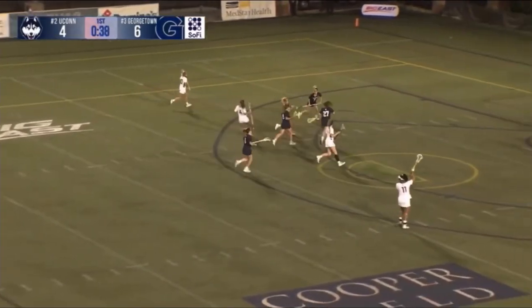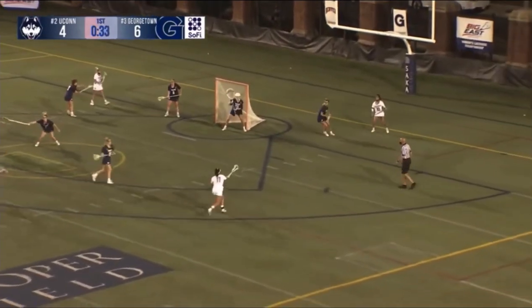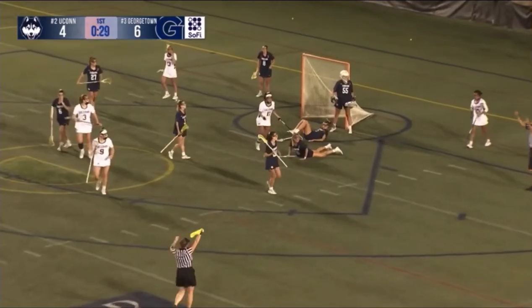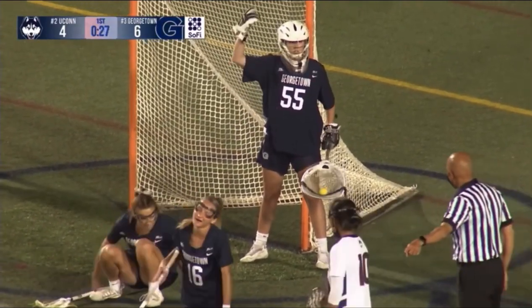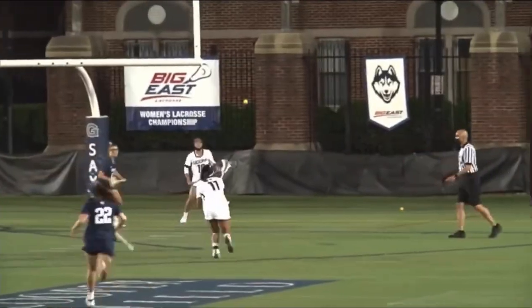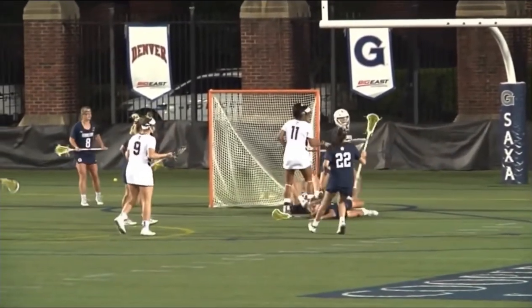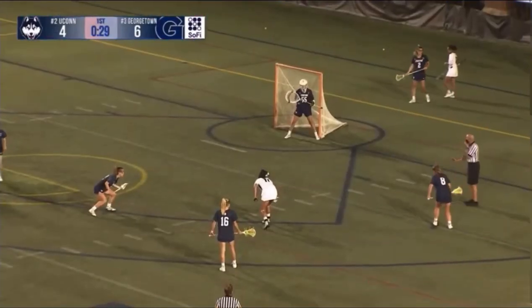Palmucci sends it behind to Laprise. Here comes Watson barreling ahead. And we'll have a free position opportunity. Sydney Watson was blocked. Just doing a great job. Look at this again with a head of steam. She was not going to be denied. She is a freight train.